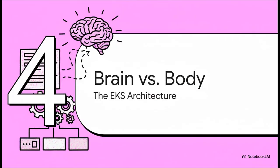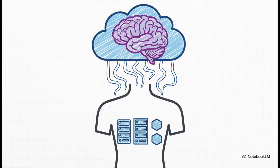Okay, to really get how EKS works, I love this simple analogy. Think of it as the brain versus the body. This one idea is going to make it super clear who's responsible for what when you're running an EKS cluster. It really is this simple. The control plane is the brain. It's the part that makes all the smart decisions.